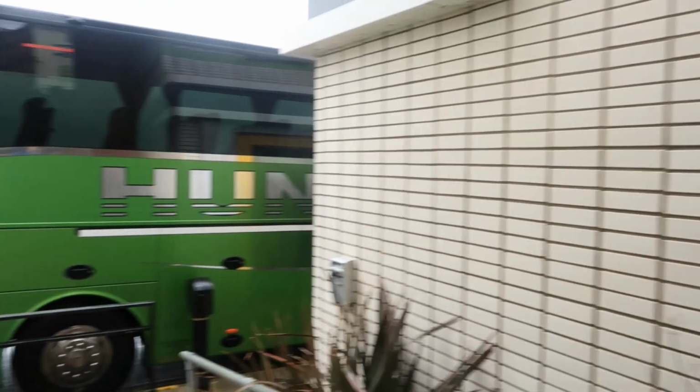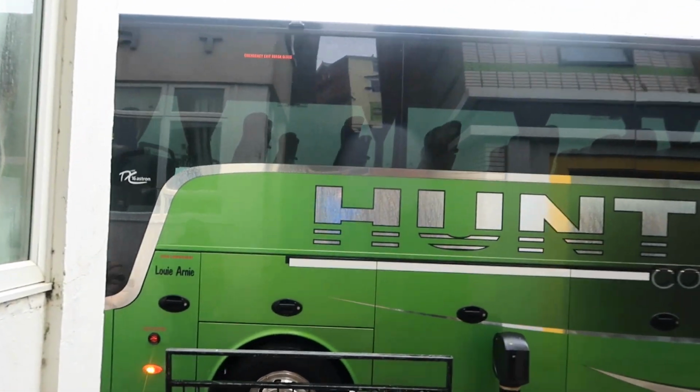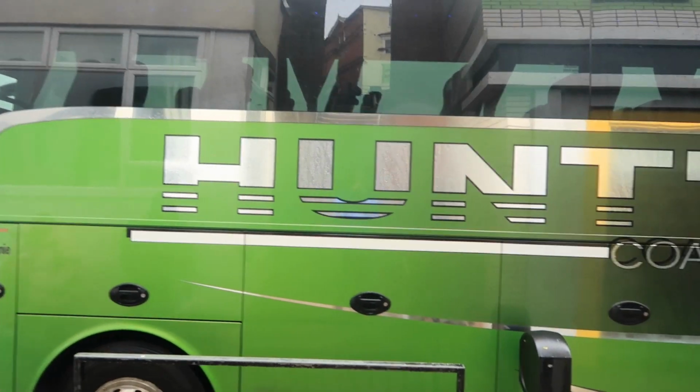Well, good morning everybody. We are back in the wonderful little sketchy stairway. We've got our coach here that we're going to be getting on and going in to a place called Ryde.